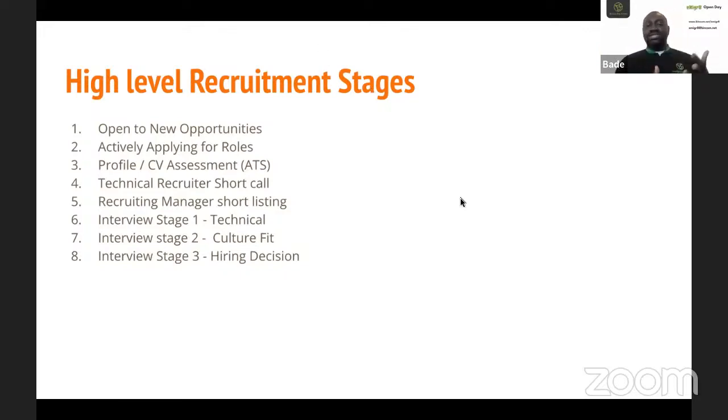So please put in the chat. Or are you just open to new opportunities, which is one, meaning that you've not even started in any one of these ladder at all? Please put that in the chat, and then I'll pause at this stage for questions. So please put in the chat. We'll just pause for a moment for you to do that. Where are you generally on this ladder that I'm showing in terms of the stages?